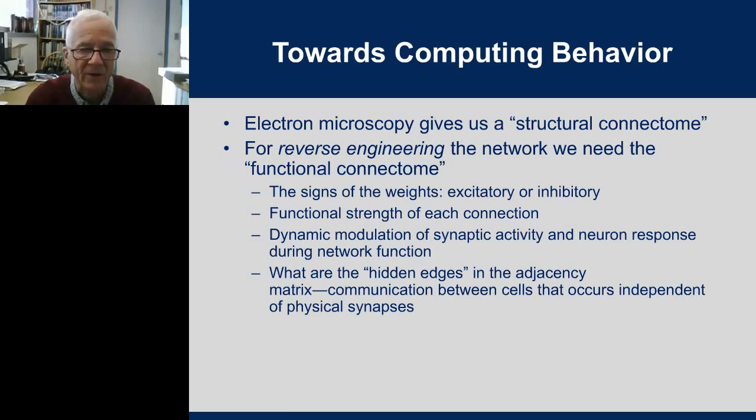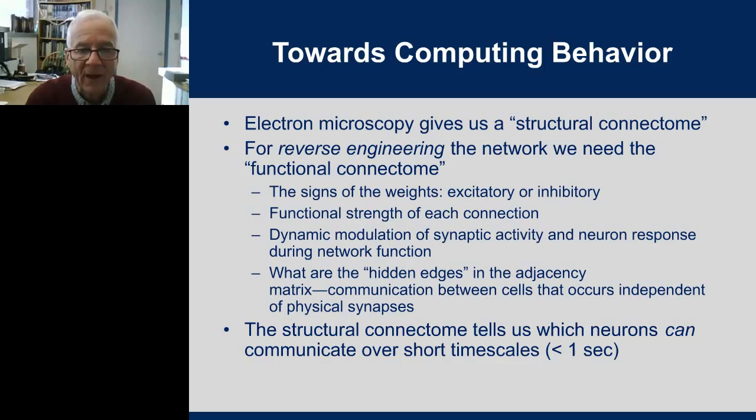So the structural connectome tells us what neurons can communicate over short timescales. So I don't mean to imply that it doesn't have any use in understanding behavior at all. The extrasynaptic communication is much slower than a worm mating, typically. And so the quick reactions can only go over the structural connectome, and this restricts greatly how we can think about how this worm works.